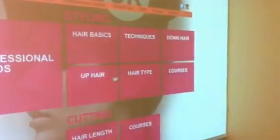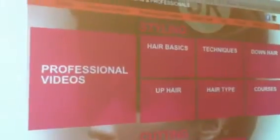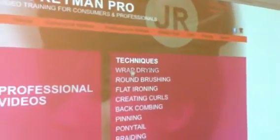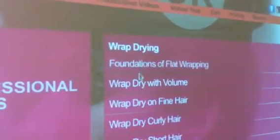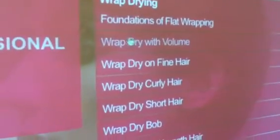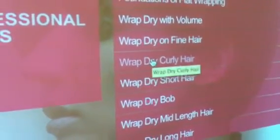If we go into the professional side of the videos, as it loads, there's multiple tracks here. There's styling and cutting, and we're going to have business strategies and makeup and color coming through as well. So say you want to learn techniques for styling. As we click on this, let's say we want to learn how to wrap dry. Within wrap drying, there are a number of different videos that live within that library. There's foundations of wrap drying, wrap dry with volume, fine hair, curly hair and such. So let's go on to wrap dry with curly hair.